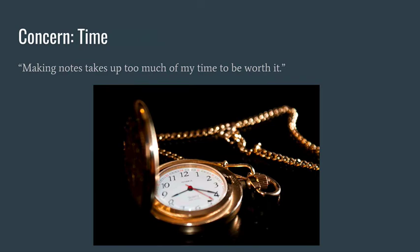Concern. Time. Making notes takes up too much of my time to be worth it. We know that faculty have a lot of demands on their time. Making a set of notes for a class that they never intended to have notes for or never had notes for in the past can take up valuable time in an already packed schedule. Plus, if a professor sees little value in providing notes, that task won't be prioritized. Image description. A gold pocket watch lays open on a dark background.